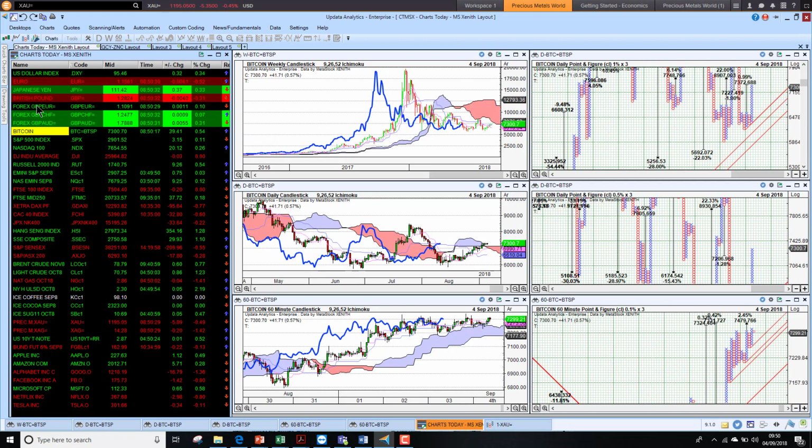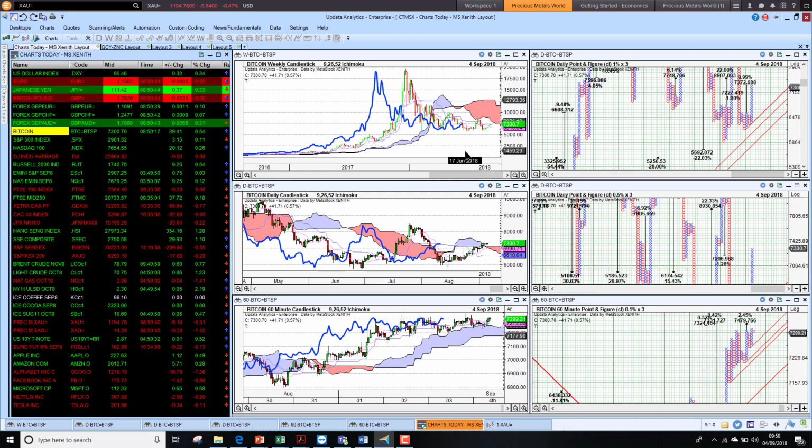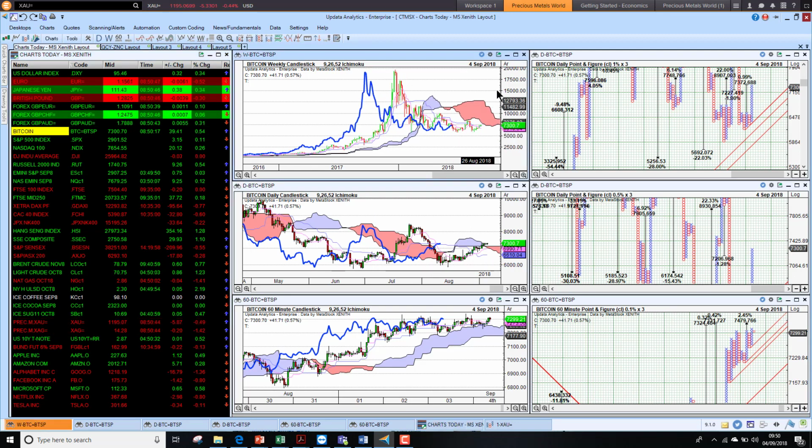Bitcoin is up this morning, sitting at $7,300. Actually starting to look more bullish on the medium-term chart there, just coming through on the cloud. So Bitcoin starting to turn a corner here, could be quite interesting. A lot of work still to do on that long-term chart, of course, to turn very bullish again. But sitting at $7,300 and with good upside targets, Bitcoin looking better.